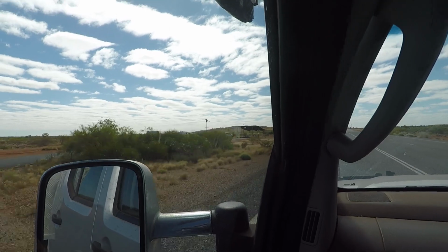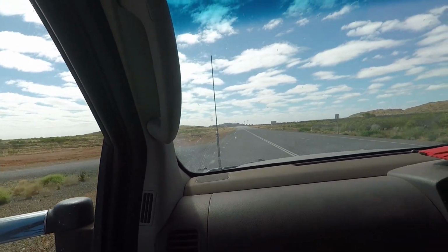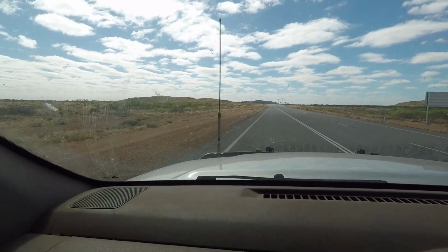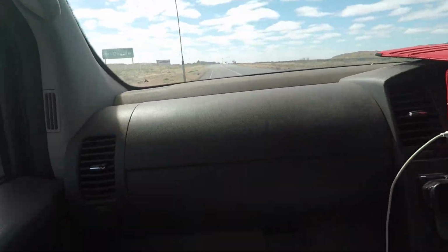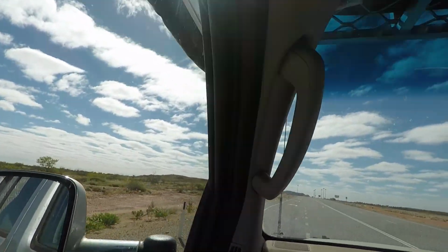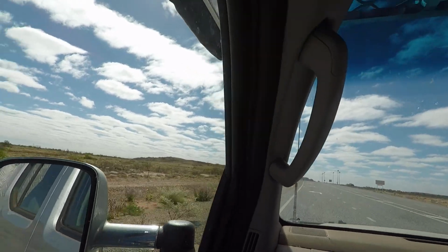Just coming up on the turn off to Onslow now, and we've got 80 k's to go, and we'll be at our destination for the next couple of days. So quite looking forward to Onslow. I believe the fishing's really good and a bit of sightseeing as well, so we'll see how that goes.